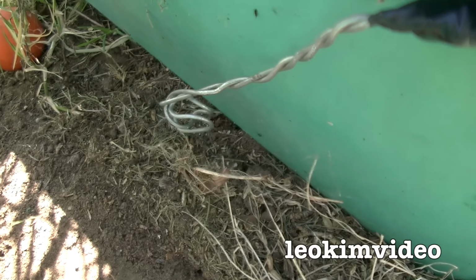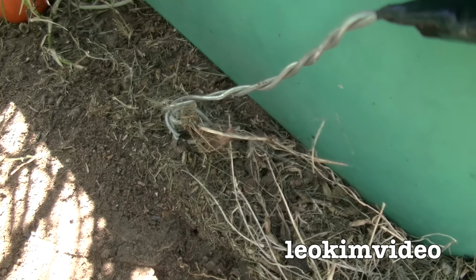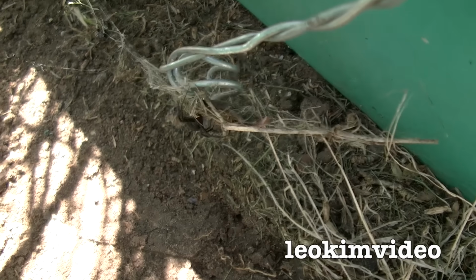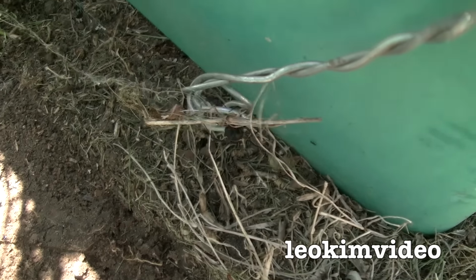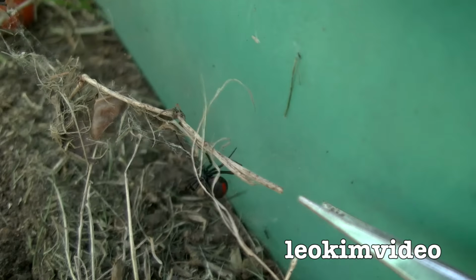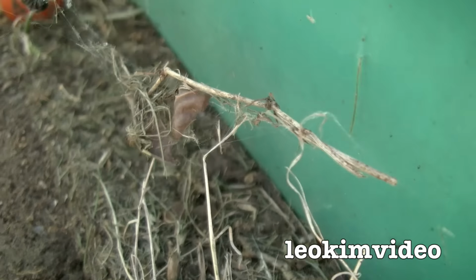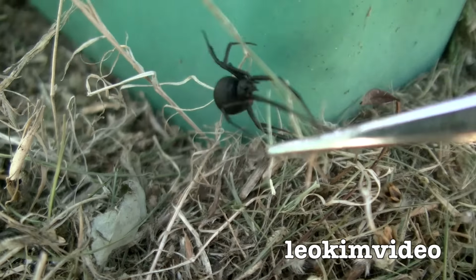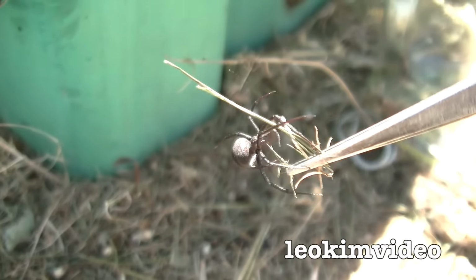So maybe that furry brush would be better because she will crawl onto the bristles of the brush. Don't like them at all, hey? The way they operate. Don't like them at all. While she's there, I'll quickly grab her by her leg. Oh, damn, she's got away. She's just down on the ground now. I'm going to try and quickly get her with the tweezers. Oh, I think I've got her. I'll get her into the jar.